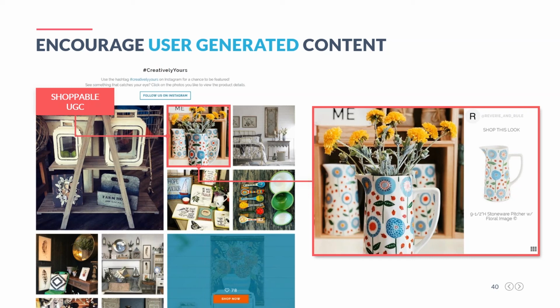Our client, Creative Co-op, did a great job of this on their website. They pulled in some of the top submissions that they got on social media using that hashtag and put them on their website and actually made them shoppable. So if you go to their website, you can actually click on this user-generated content and shop the product that's featured in the image.